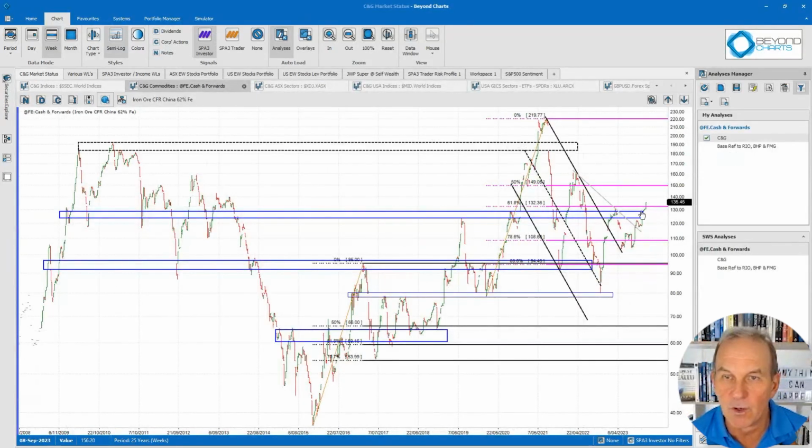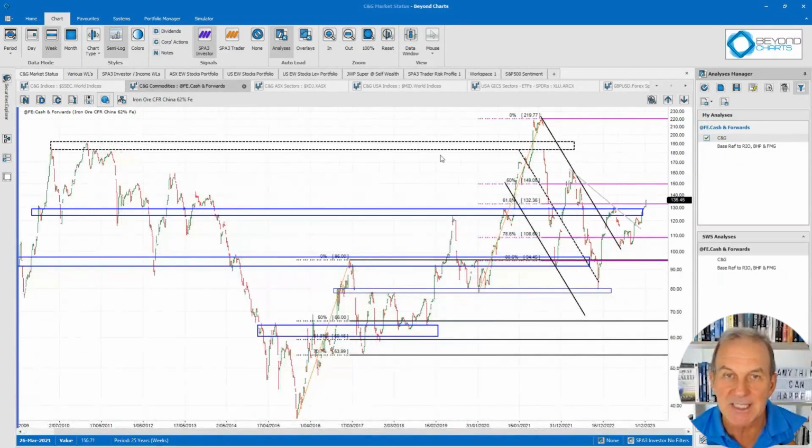Breakout on iron ore. There's this resistance zone, 125, 130 is a resistance zone and support zone. You can see it's got a lot of touch points here, and a breakout above that. Let's see if iron ore trends are stronger and the iron ore stocks will follow. But that's certainly an uptrend.